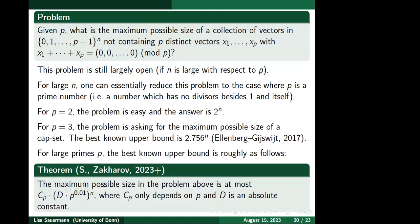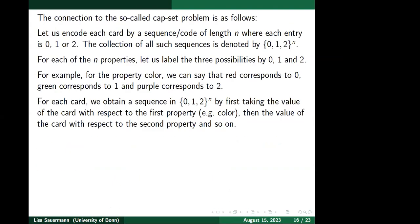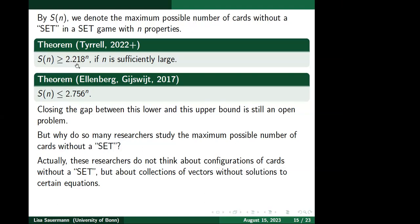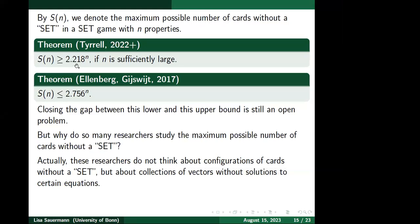If we take the previous bound, when it was a constant to the nth power, why can we tell that 2.5 will also be a lower bound, but for a larger n? So you're asking why this bound is 2.218 to the n and not 2.5 to the n, for example. Maybe for a larger n, 2.5 will be okay.